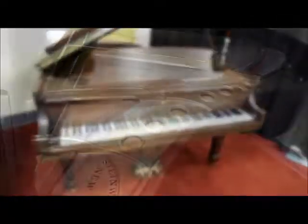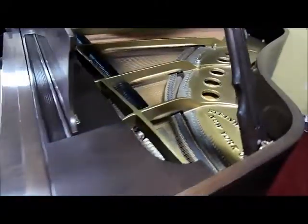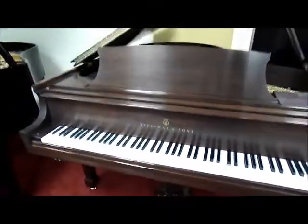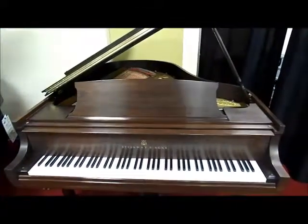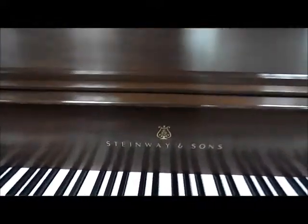The rich full tone can make anyone feel like a pro. Stop in today and try it for yourself. It won't last long, so hurry before you miss the opportunity to own this beautiful Steinway grand piano. Here's a sneak peek to spark your interest.